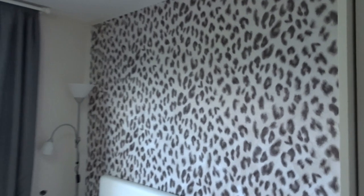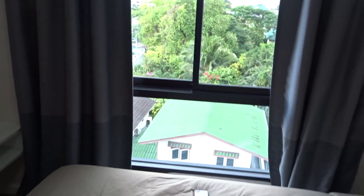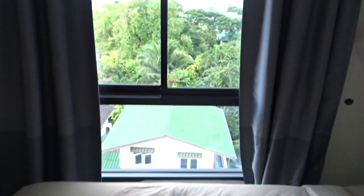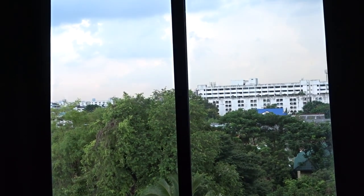And then this is the main room. Pretty simple. That wall, it looks like it was fairy. Probably does look like that in the camera, but it's actually not. It's a smooth thing, it's just some sort of effect. And then the wall, another aircon, which is really cool. And then the view out the window, which is what I've shown you just then.